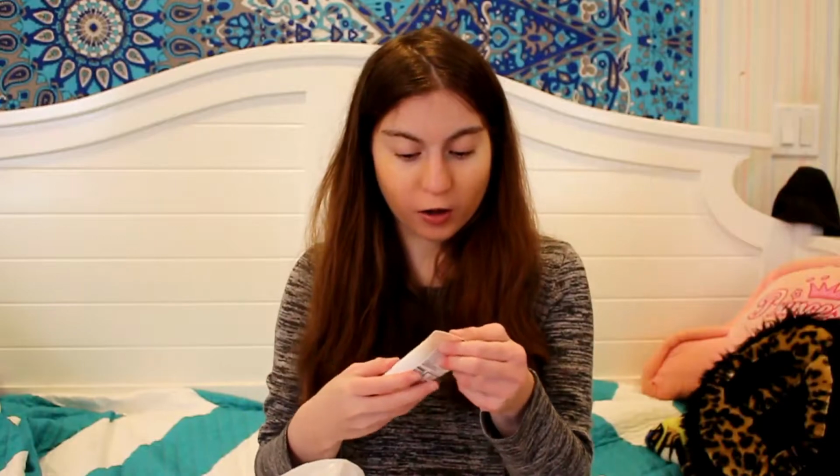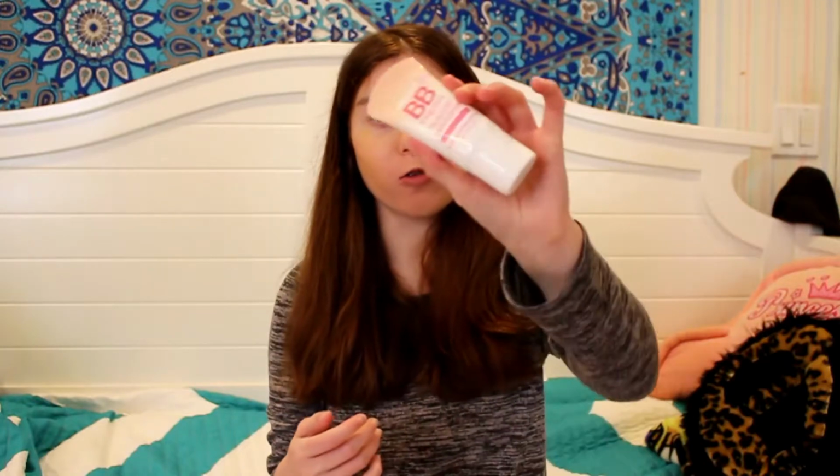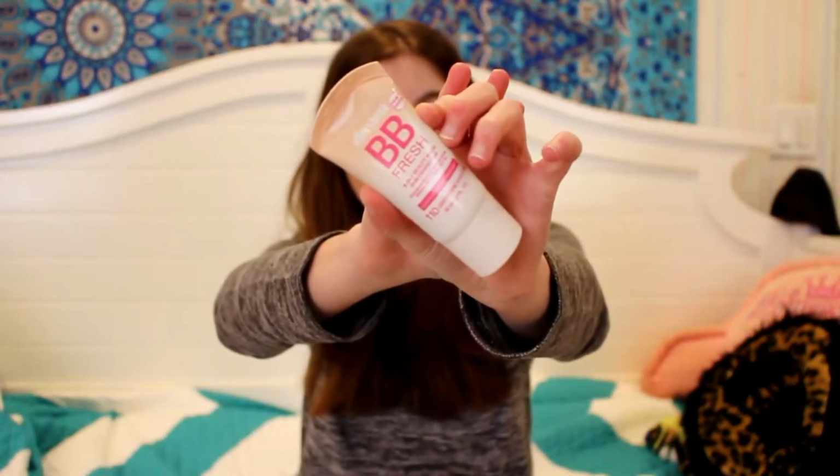Next, we got some makeup. I really don't have makeup for the summer, or I do, but it's all really old. So I've always gone to use this one. This is the Maybelline BB Cream Fresh in the color Light. I think that's my color. I figured I'd get a little darker because in the summer I do get more red and darker. This also has SPF 30, so I really recommend, if it's summertime, get a foundation that has SPF, because it's just gonna save you so much more time.